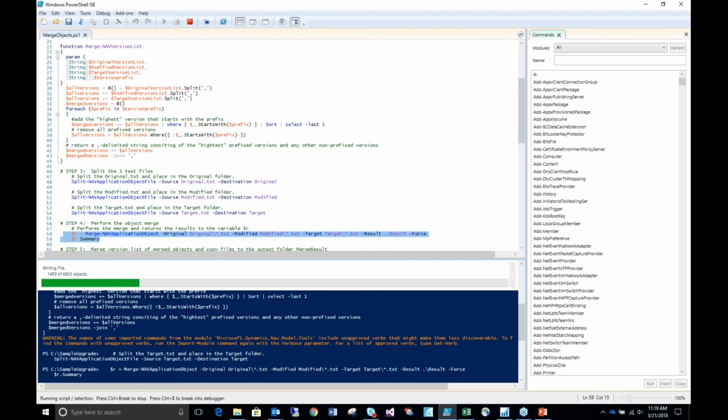Of those 369, it was able to successfully merge with any changes from the target into the result. There were 26 conflicts that it was only able to handle partially. So we'll have to do those manually. There were 1,661 objects that were in modified, but not in target. There weren't any that were deleted, and there were none that failed. So it said there were 33 conflicts that it did not handle. So it handled 99% of the changes.